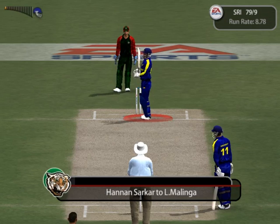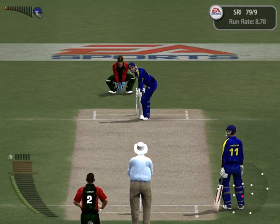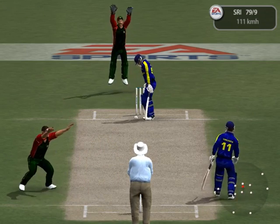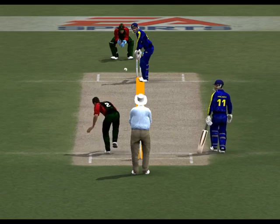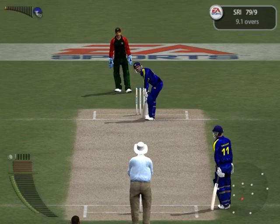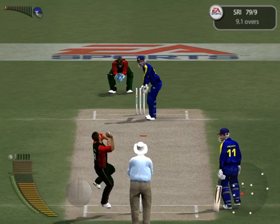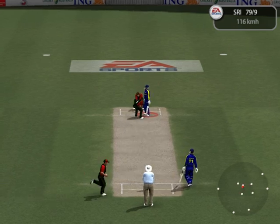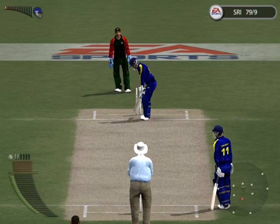Saka to Malinga. Big shout for that one. Let's see the action replay of that. Malinga facing. Saka to bowl to Malinga.